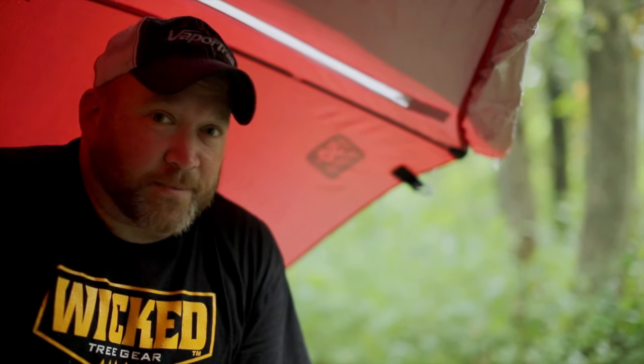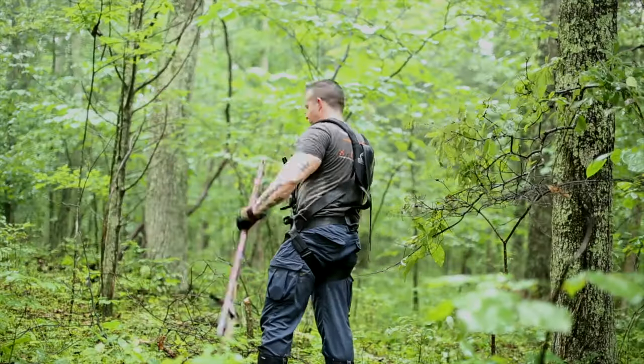I don't know if you can hear right now how hard the rain's coming down, or the thunder that's in the background. I'm sure it's far away, so we're safe. I know you can see what we're under right now. We've got a couple umbrellas, even though we're soaked right now. We've got to keep the camera gear dry. We're going to wait this out for a little bit, and we're going to be right back at hanging stands.